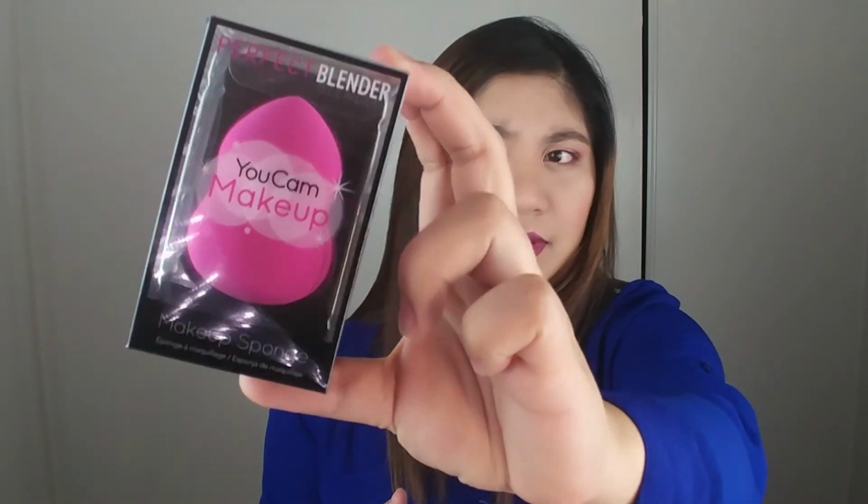Next is the Orly Breathable Treatment Plus Color Nail Polish. Under Yukam Makeup Sponge. I never heard of this brand. I hope it's soft like my beauty blender. And last but not the least, the Color Wow Color Security Shampoo for all color treated hair.